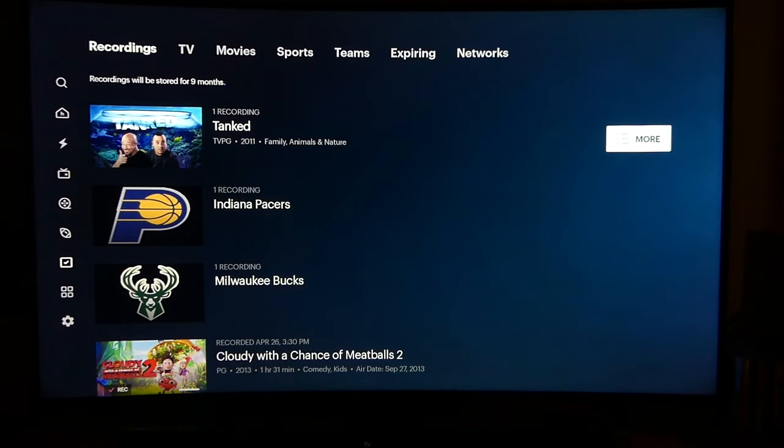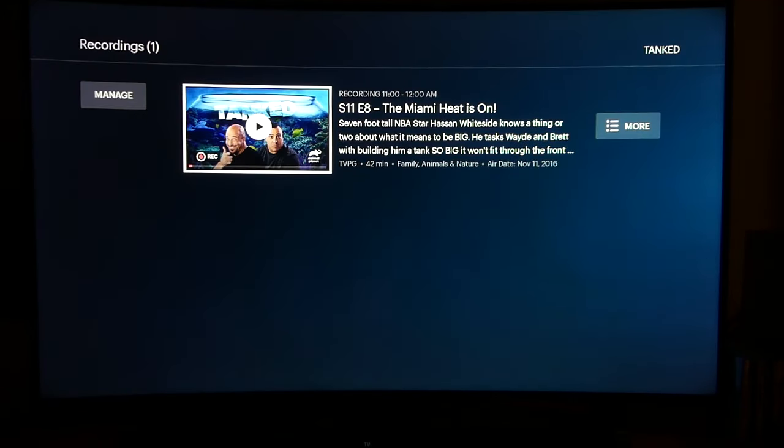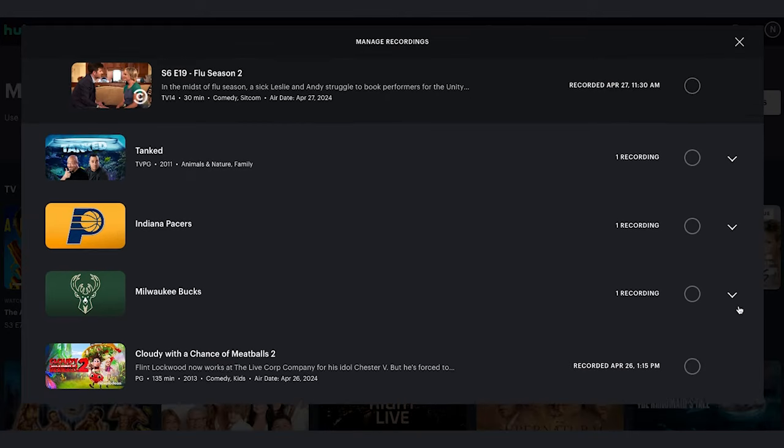Clicking More next to any item will allow you to view all recordings of that show, delete all recordings of that show, or go to show details. Other than that, the other categories are simply things you've liked or favorited.